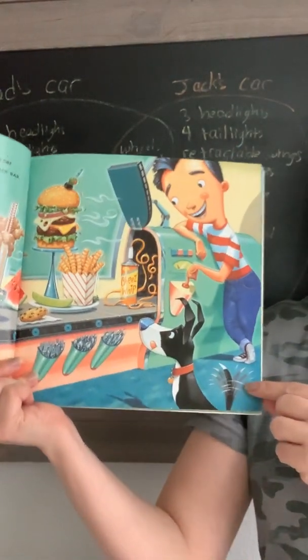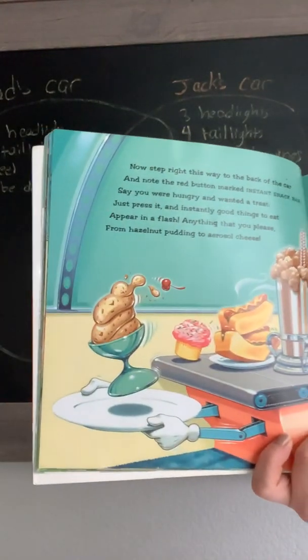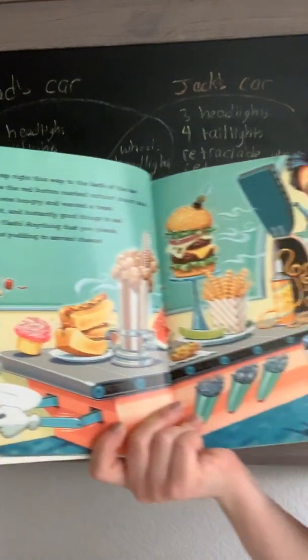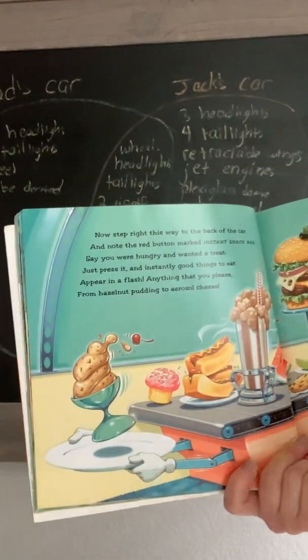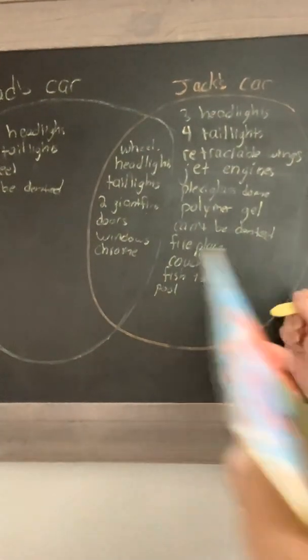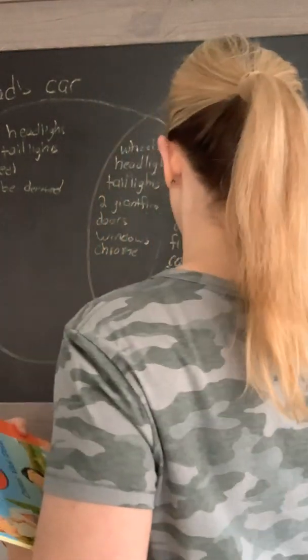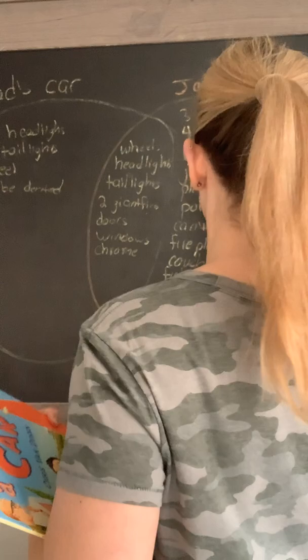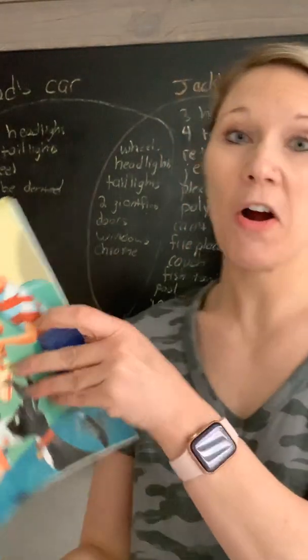That's pretty awesome. Just press a button and all kinds of snacks will pop out of your car. Is that something that Dad's car has? Nope. So we can add that to our Venn diagram. An instant snack bar. So I'm going to add that on my Venn diagram. Instant snack bar. I think that would be my favorite part.